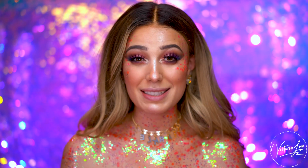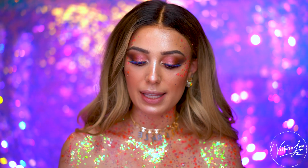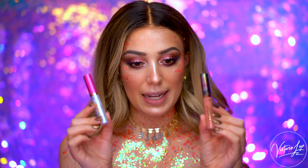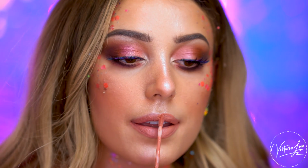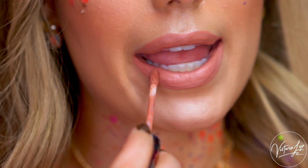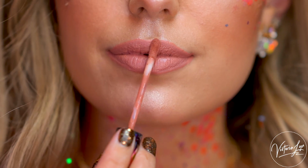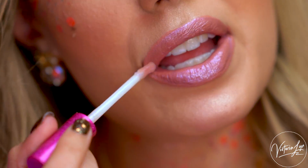So Tarte did come out with new lip products for this collection, but I did not end up purchasing them. I really, really wish I did though, because it looks so, so pretty. But I'm gonna be using the Mermaid collection lipsticks, which I really loved. And I'm gonna pop on the Tarte Lip Paint in the shade Exposed. This is a really pretty nude, and it does have kind of a rosy color, so I thought it would look so good with this look. And then over the top, I'm gonna go over with the lip paint in Mermaid. This is like a holographic lip gloss.